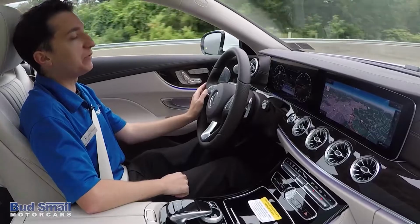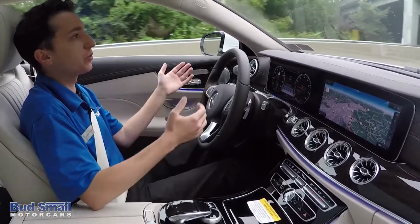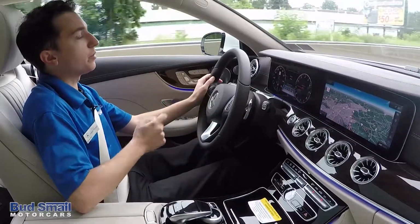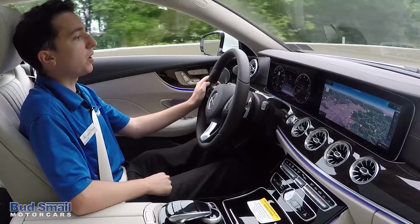So a lot of nice safety innovations as well that Mercedes is putting into these coupes. Just makes it a really enjoyable driving experience all around, even if you were to kind of get a little bit drowsy or maybe just take your eye off the road for a moment. They're really trying to make it as safe as possible all around for you.